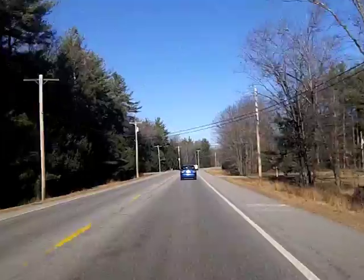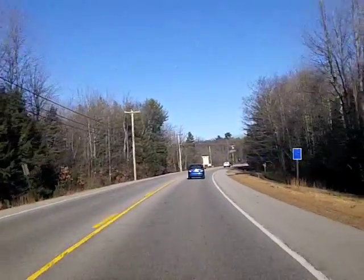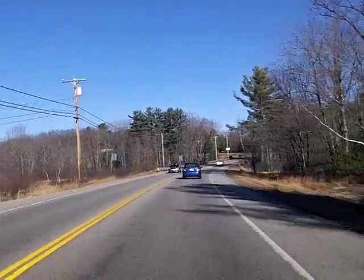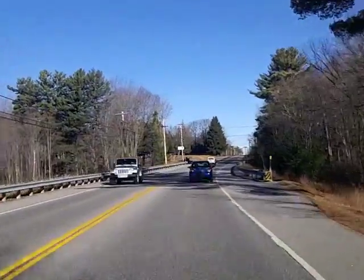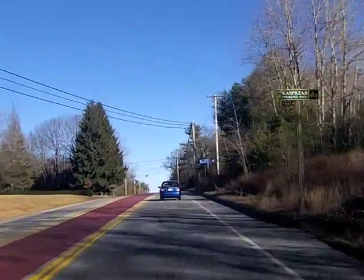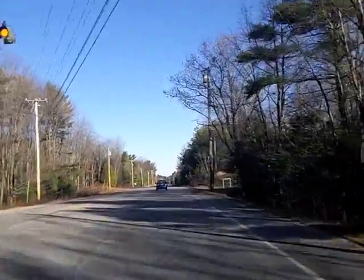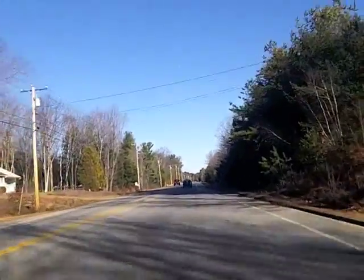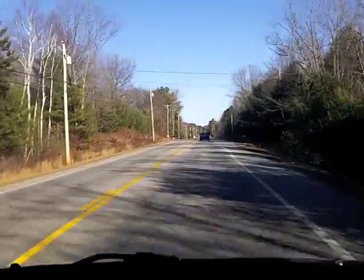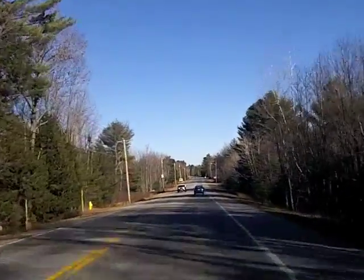And as you can see, the folks up here in Maine, they get it. They understand. They have a clue. Look at these nice wide shoulders for you to come up here and train on and race on. There's a lot of shoulder for you to ride and ride safely. Now we're going to be on this road for a couple more miles. We're going to look for the intersection of 202 and Route 5. So if you're keeping score at home, it's 202 to Route 5 here.